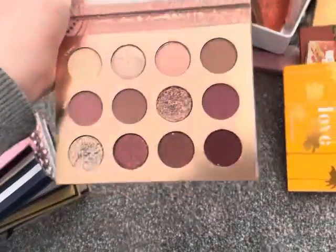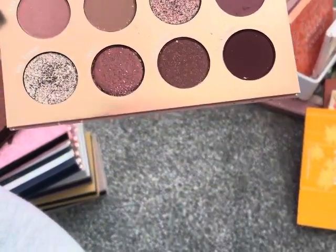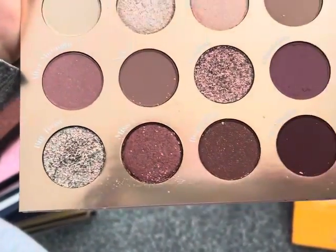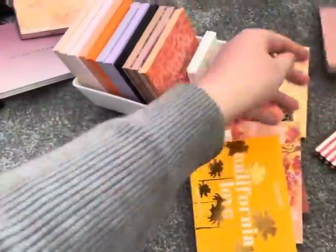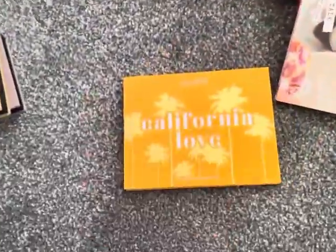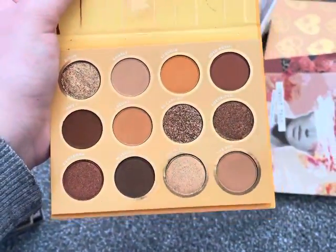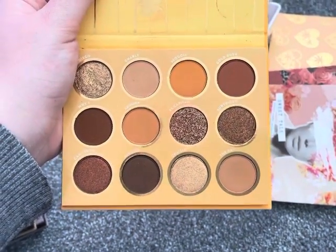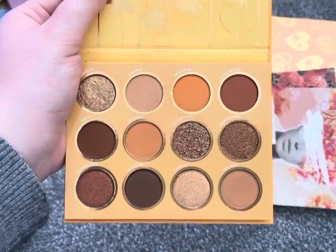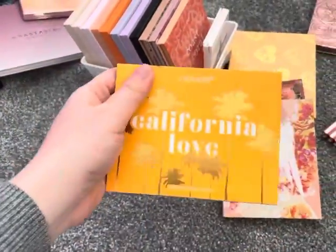We have the Ménage au Moi. As you can see, some of them have a bit of fallout there. You can see all that crack there, but beautiful palette. This one came out at Christmas time. California Love, OG for me. Literally love this palette. Golds, brownie tones. All these palettes you can get on Colourpop's website, by the way. 100% recommend these. Such a good price and so beautiful and pigmented. Love this one, the California Love.